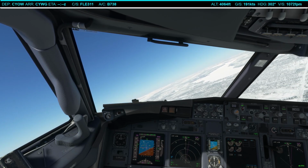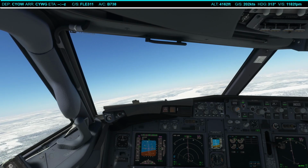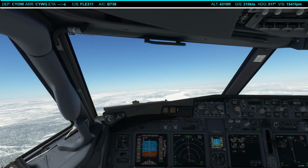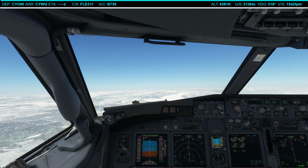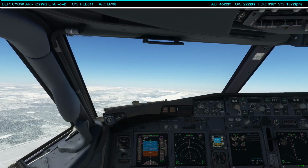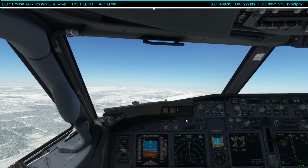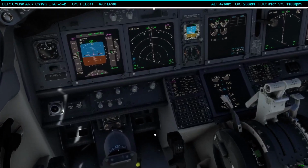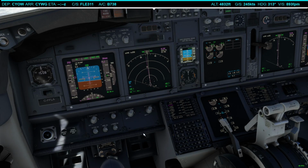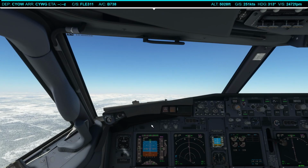Flaps 1. Flaps up. There are no speed restraints on this departure. And we'll go ahead and throw on the autopilot. FMC test. Unable. That's okay. Disregard that. Auto brake's coming off. Let's go upstairs. We'll turn off some lights. And we'll climb on out of here.